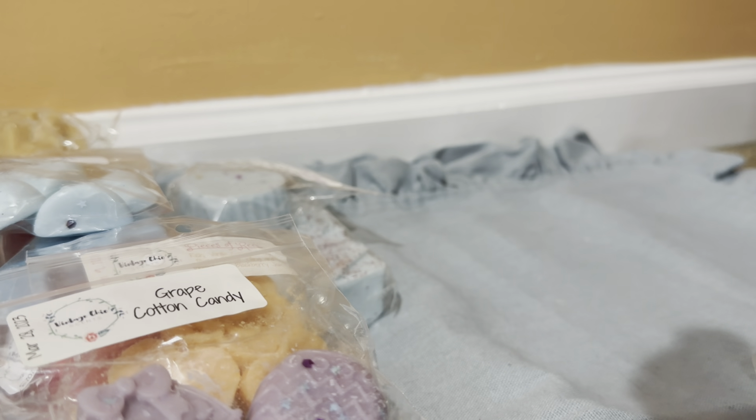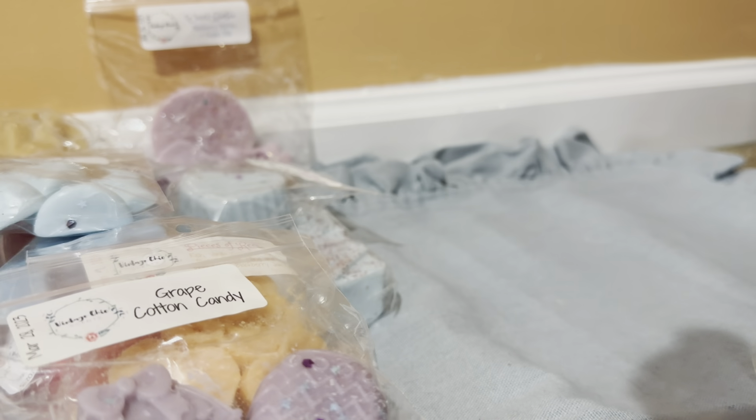Hmm. Yeah, that's an odd scent to me. Like, I feel like there's a little bit of a tart note to that. That is something I don't like. I don't know.